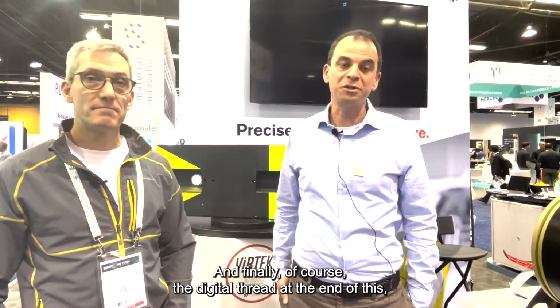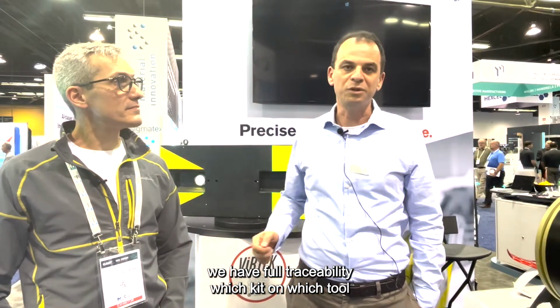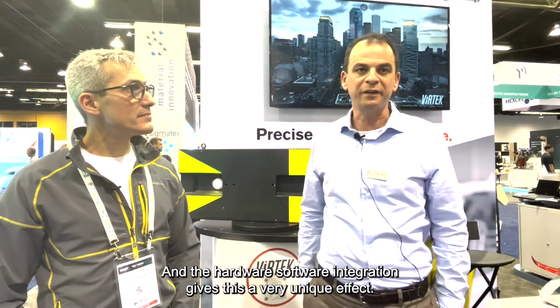And finally, of course, the digital thread. At the end of this, we have full traceability, which kit on which tool, by which operator, how long it took, how it went, and any quality parameters. So the joint solution really gives better visibility, better planning and flexibility on the production floor, and the hardware-software integration gives this very unique effect.